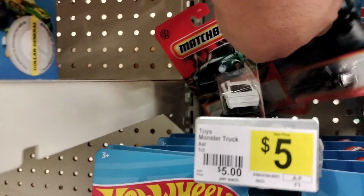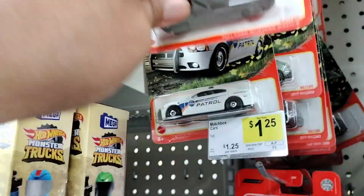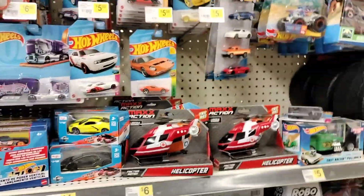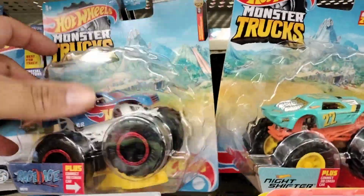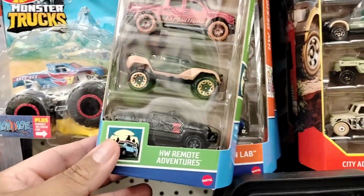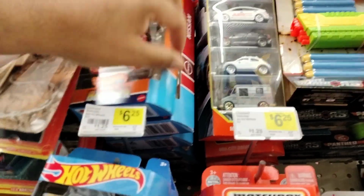What else they got back there? Ooh, there's the Ford. What else they got back there? That's about it. No Super Chase, though. No Super Chase, yo. Dang it. Couple monster trucks here.